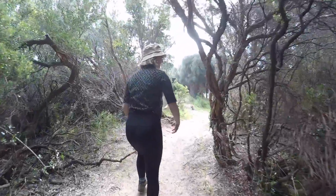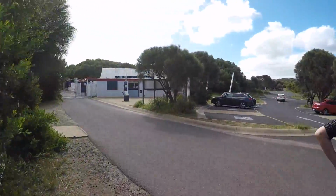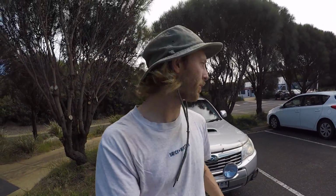We made it. We've made it back to Cape Otway Lighthouse where our car is. The first 11 kilometres of the walk was along the Great Ocean Walk, which was beautiful. The entire loop ended up being about 20 kilometres. I think it was 19.6 k's. It took us about 5 hours. We had a break for maybe half an hour or so throughout the day.